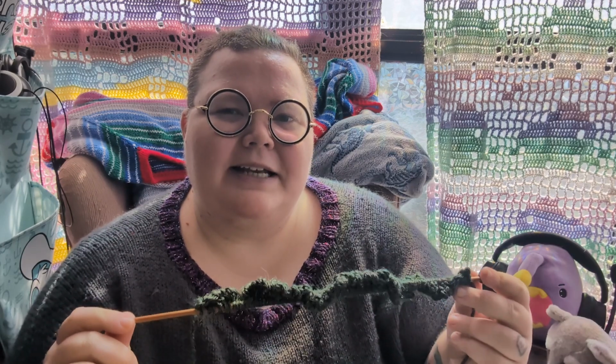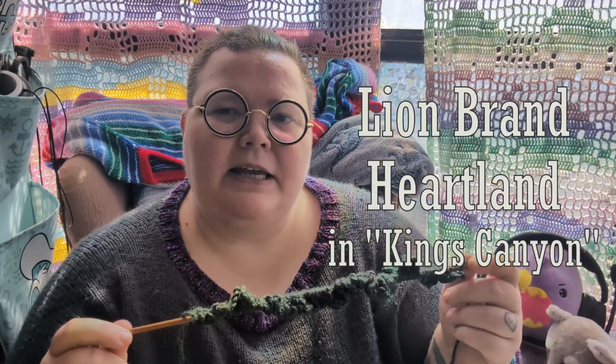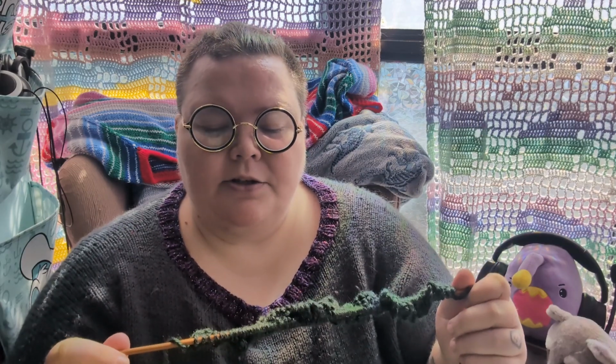But I'm really enjoying it. So like I said, the pattern is slightly being winged, and the yarn is Lion Brand Heartland in the colorway Kings Canyon, and I'm using 4.5 millimeter straights. So I'll knit it flat and then seam it up. Simple, easy, straightforward.